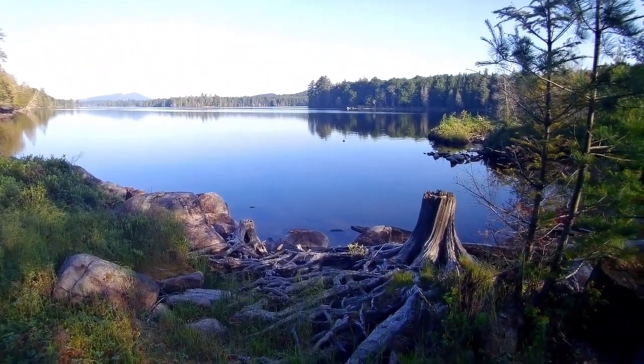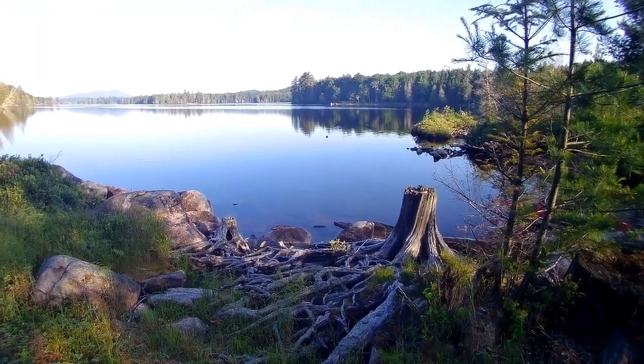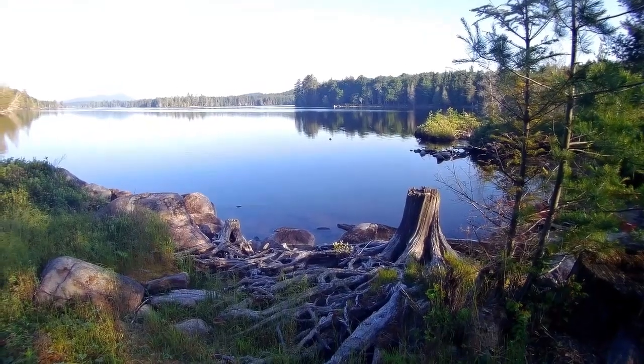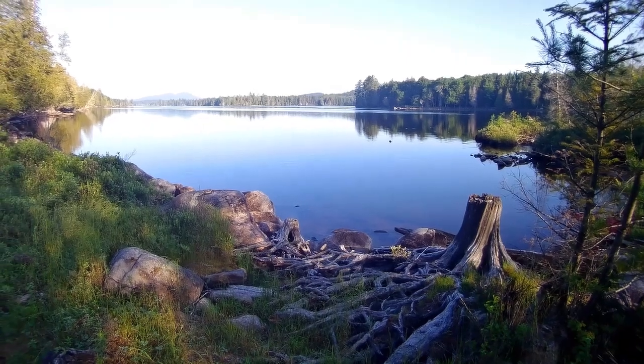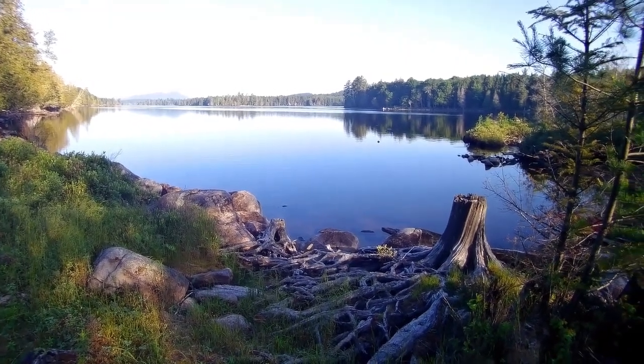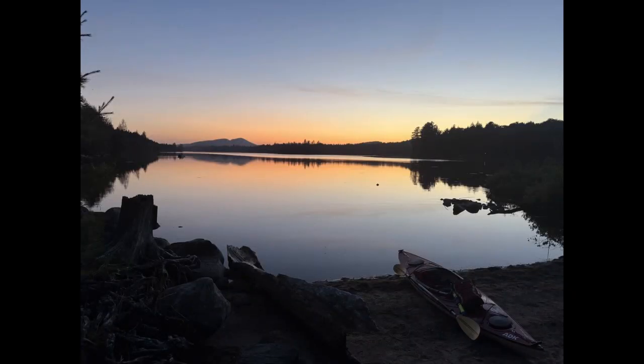I think this is the calmest I've ever seen this lake. I don't remember it. The last time I stayed here, God, it was so long ago, I don't remember. Really, honest. But I do remember that breeze coming off this lake was pretty consistent. But it died down last night. So now I'm going to see if I can get my oatmeal going.